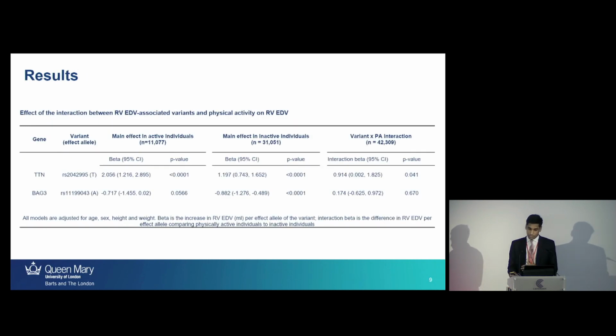And then looking at the results, here I present the data just for our variants that overlap with the clinical syndromes. And for the Titin locus, which is our interesting result, we can see that when we look at our interaction term, which is this column here, physical activity significantly attenuates the association between our Titin variant and right ventricular end diastolic volume. So 0.914 mL represents a difference in the RV-EDV increasing effect of the risk allele between those who are physically active and those who are not. And if we look at this another way, we can say that the magnitude of effect of the Titin risk allele on end diastolic volume is 1.7 times larger in physically active individuals compared to others.